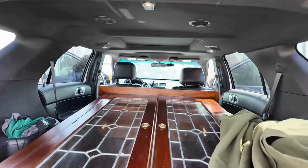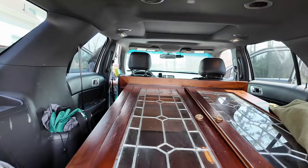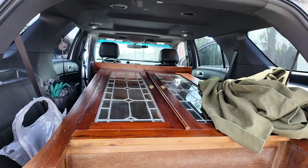We picked up the first piece of the day, which is this beautiful antique bookcase with leaded glass in it. So I'm really excited. This one's just getting cleaned and going straight into Grit and Grace.